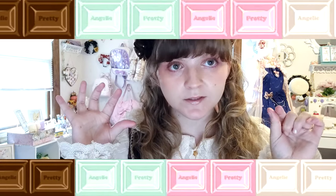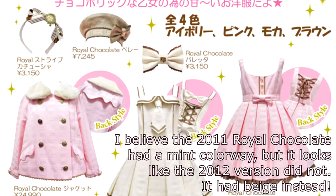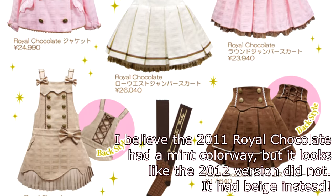Still a very popular print, still sold for a lot. Right now on Lace Market, someone's selling the Bustier JSK in ivory from 2011. They are selling it for $262 right now. Moving on to 2011/2012, we have Royal Chocolate. There was no print on this series, but the fabric was textured like chocolate bars, and it just said Angelic or Pretty in each of the little squares. So there was a chocolate color, mint, pink, and ivory, or like a white chocolate.